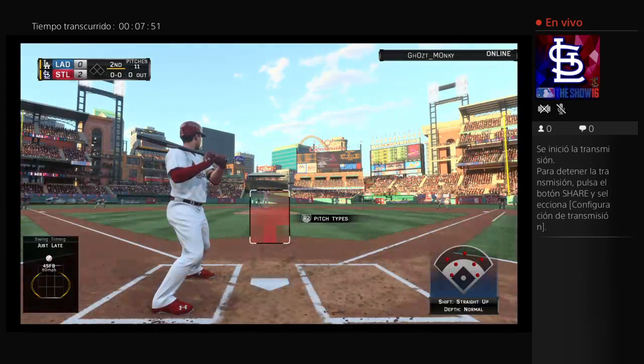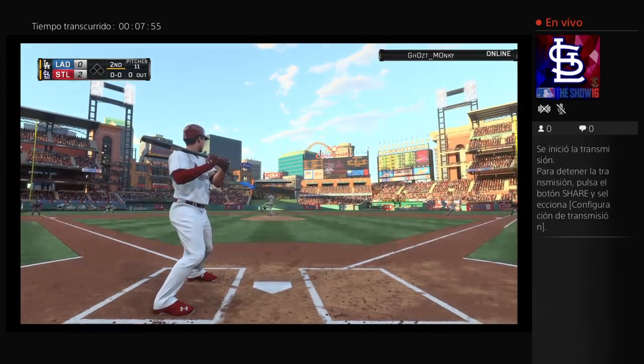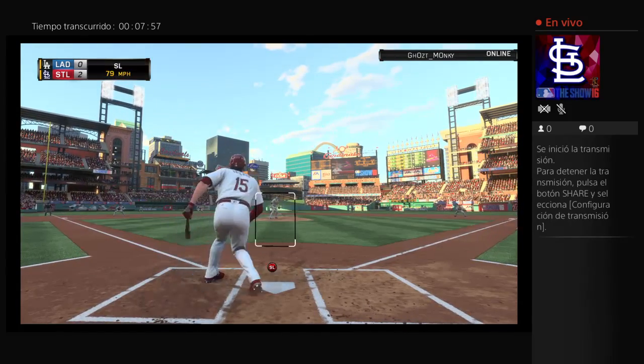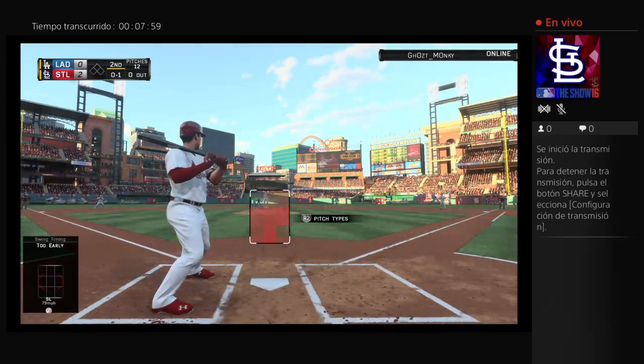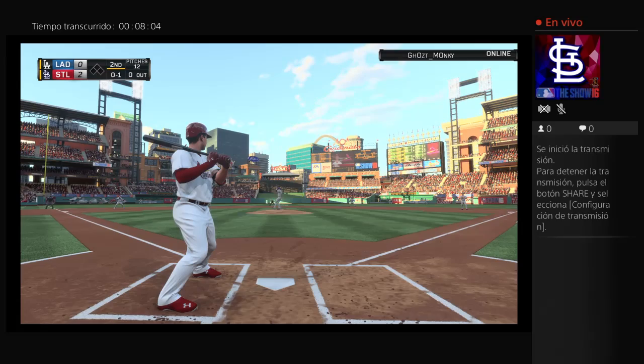Rendell Grichuk strides into the box now to lead off the home half of the second inning. And they jumped out to that early lead, so now it's all about just adding on. Oh, and he looks like he's swinging a garden hose out there as this is cut on and missed for strike one.